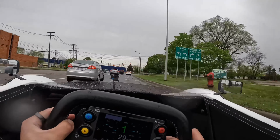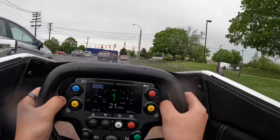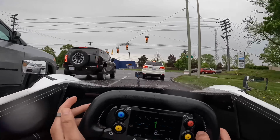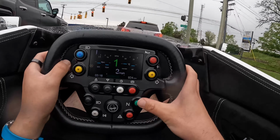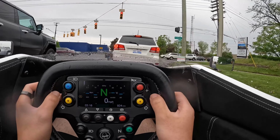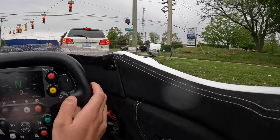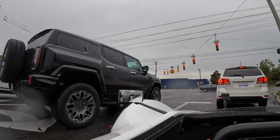I watched a video that Doug DeMuro did with some guy who was driving. He said he drove this to like the grocery store multiple times a week. What? He's got like 7,000 miles on one of these. How do you put 7,000 miles?